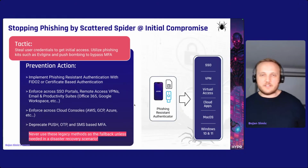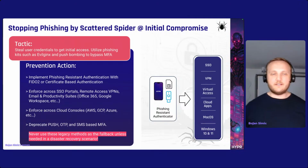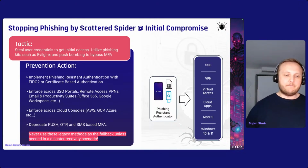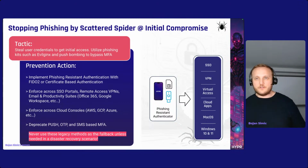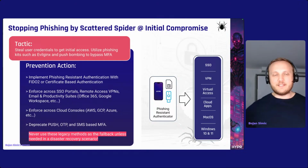So how do we actually stop these things? So we'll talk about a few different tactics and actions that companies can take. And then we'll jump into a couple of demonstrations of what this actually looks like from an end user perspective. So the first thing that we want to stop is Scattered Spider at that initial compromise stage, which is where they're harvesting credentials to get access to the system.